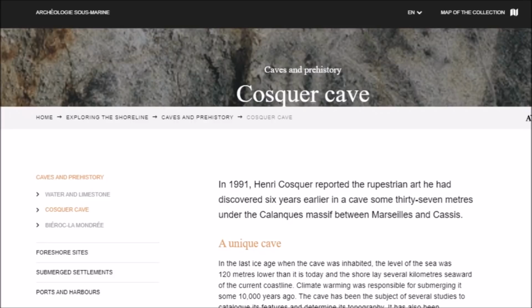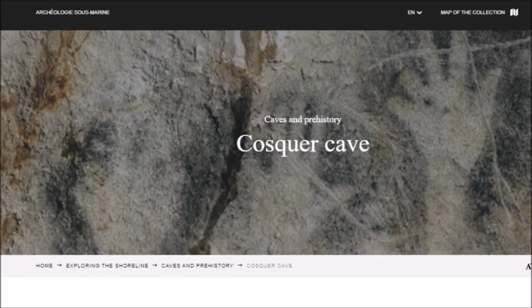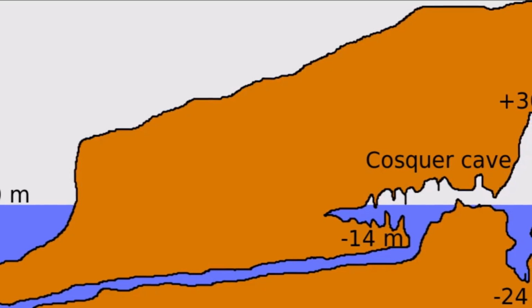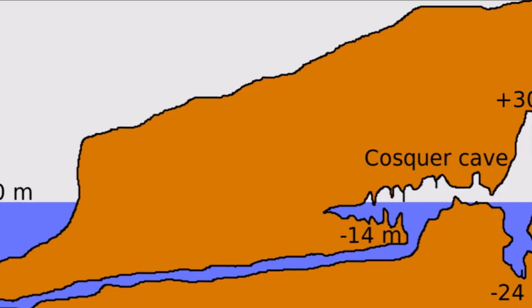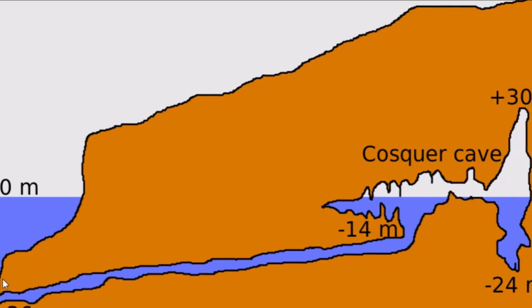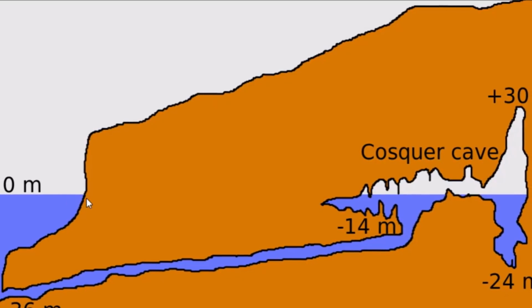Up until the last ice age, when the cave was inhabited, the level of the sea was 120 meters lower than it is today, and the shore lay several kilometers seaward of the current coastline. Climate warming was responsible for submerging it some 10,000 years ago, or maybe some catastrophic event from prehistory. But whatever caused the dramatic sea level rise 14,000, 12,000 years ago, here is a diagram of the Cosquer Cave and the entrance here, about 37, 36 meters below the surface of the sea here.